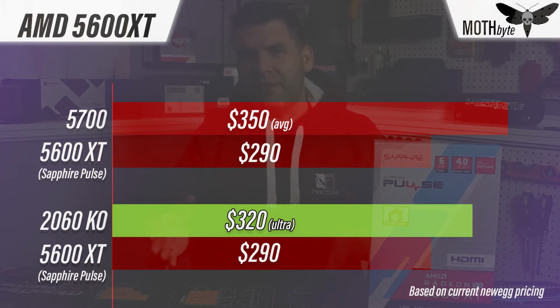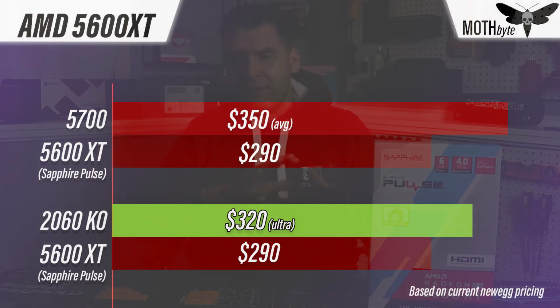It's only made by EVGA. That one's a little simpler. You either get the 2060 KO or the 2060 KO Ultra, which is a little silly because the 2060 KO Ultra is just the exact same card with an incredibly slight overclock. And even if you're not into overclocking, you can just get MSI Afterburner and get that out of that card. I know you can do it.